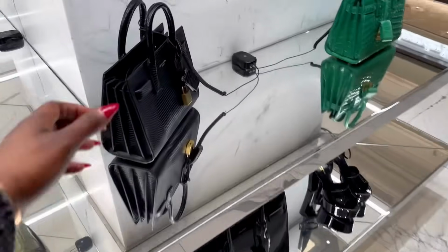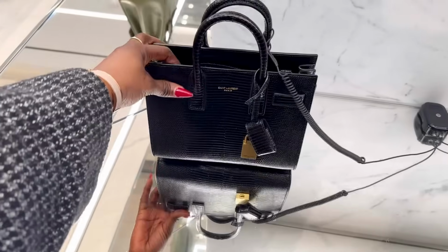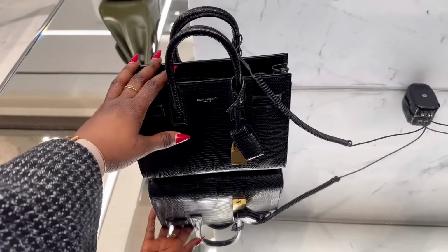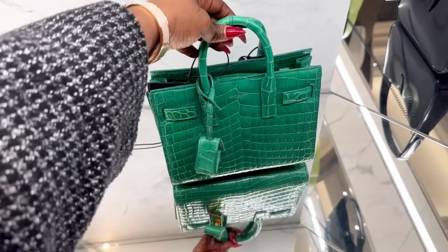I also found this Sac de Jour in black. This is what I'm trying to get, this size. Love it, it's perfect. But I don't mind getting the medium size as well, or the small sizes. And I love this color also, such a nice one as well.